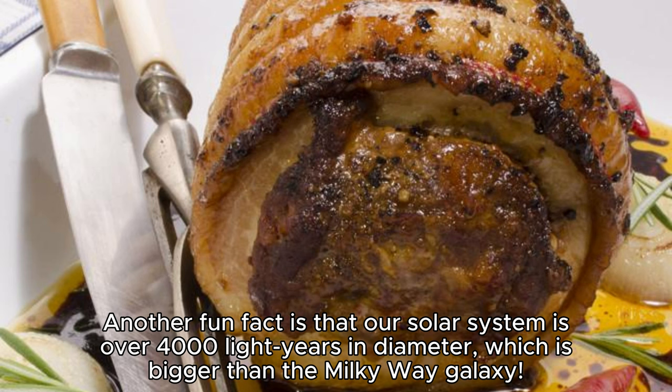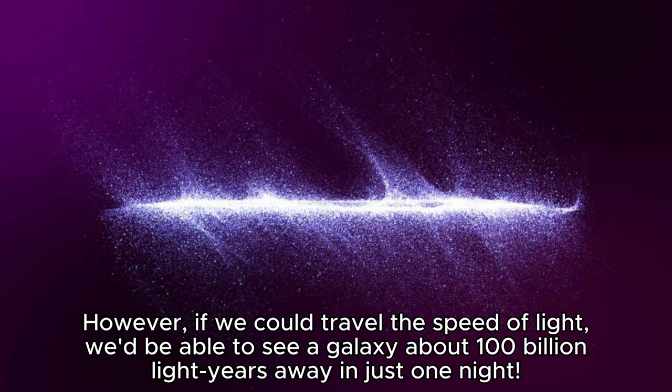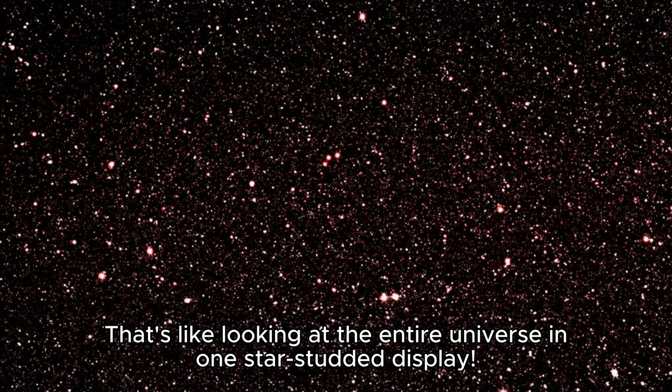Another fun fact is that our solar system is over 4,000 light years in diameter, which is bigger than the Milky Way galaxy. That's why we can't see other galaxies when looking at the night sky, they're way too far away. However, if we could travel the speed of light, we'd be able to see a galaxy about 100 billion light years away in just one night. That's like looking at the entire universe in one star-studded display.